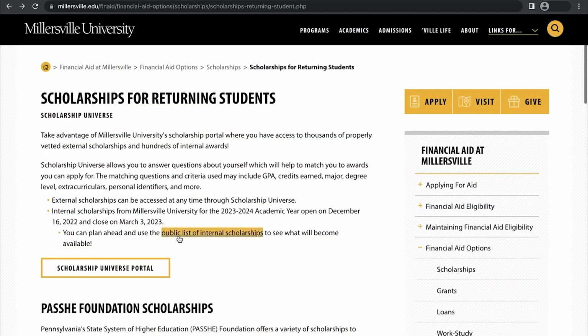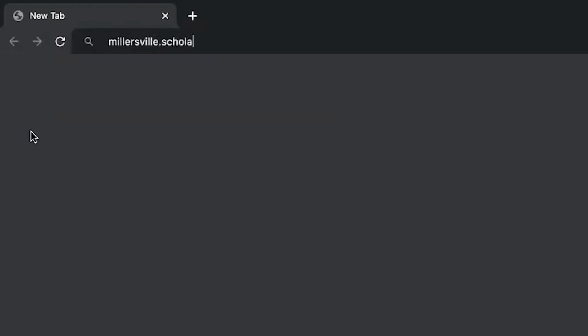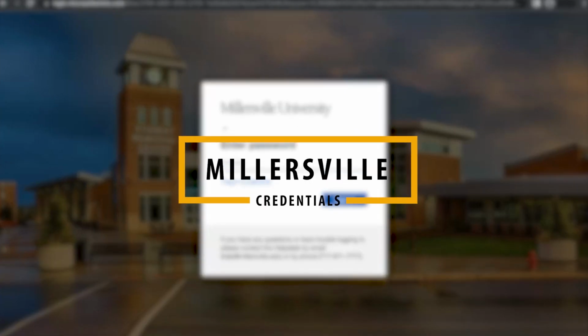Remember, you will always have access to the public list of internal scholarships to see what becomes available and help you plan ahead. To access the thousands of scholarships available, go to millersville.scholarshipuniverse.com. All you need to sign in are your Millersville credentials.